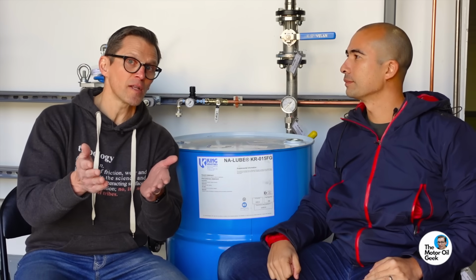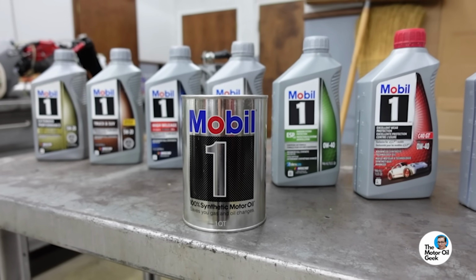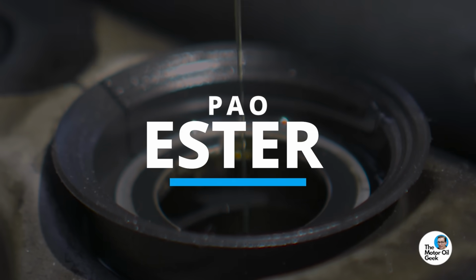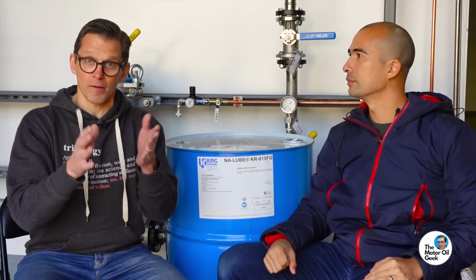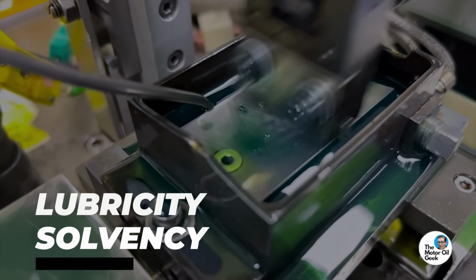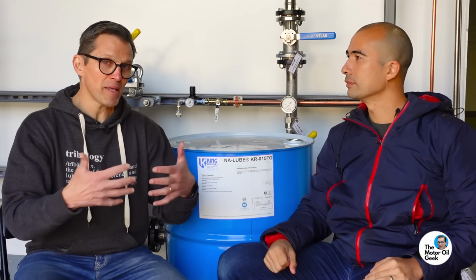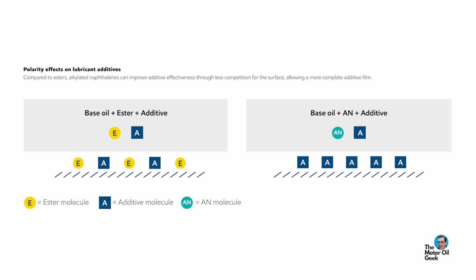We mentioned this in a previous video about the history of Mobil 1. The original Mobil 1 was PAO, but it contained Group 1 base oil to solubilize the additives. Then they went to PAO ester, because the ester would provide some seal swell and things like that. So esters can bring in, as a Group 5, some lubricity. They can bring in that solvency. The only downside to esters in that PAO ester blend is some esters are extremely polar, to the point they will compete against the additives.